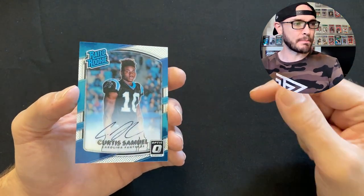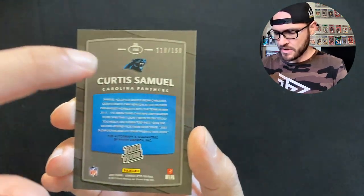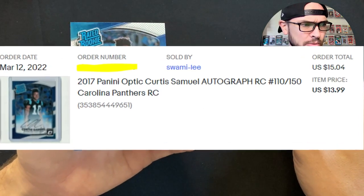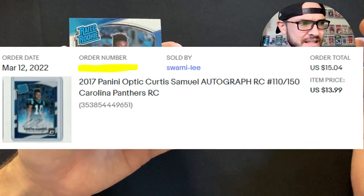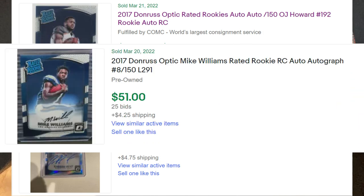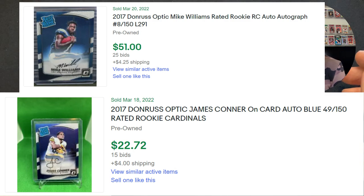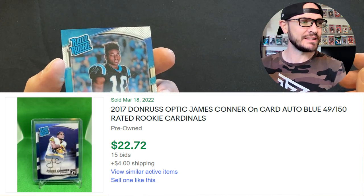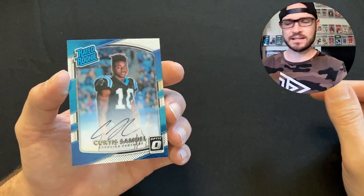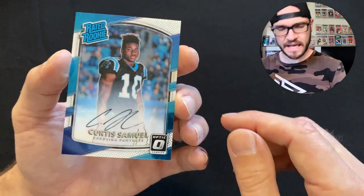And so I was able to purchase this on-card Optic autograph, numbered out of 150, for $13.99 in a plain white envelope, under $15. So this same card for OJ Howard recently sold for $27, Mike Williams $51, and James Conner for $25, which is how you know I got a good deal on a card of this set, this caliber, and this scarcity, guys. Looking at the condition, it's a possible candidate for grading.